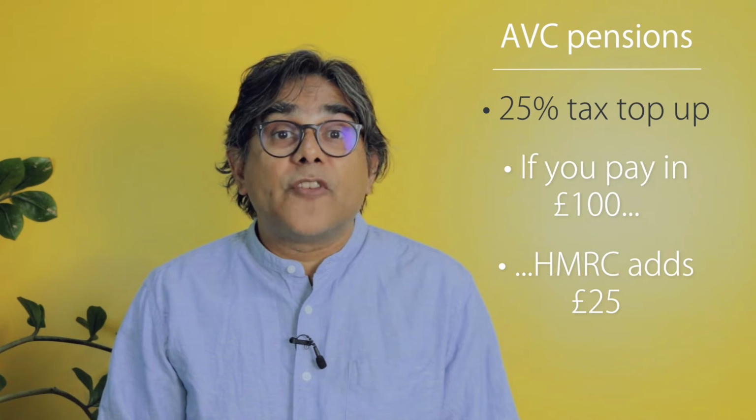AVC stands for Additional Voluntary Contribution, and an AVC pension is a type of pension that you can build alongside your workplace pension. AVC pensions can be a tax-efficient way to boost your retirement savings. As with most pensions, AVC pensions usually qualify for tax relief from the government. Basic rate taxpayers usually get a 25% tax top-up. For example, if you paid £100 into your pension, you would get an extra £25 from the government, meaning a total of £125 will be invested into your pension pot.